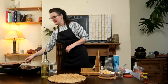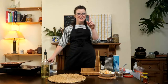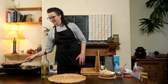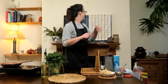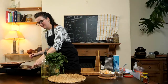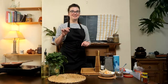So, whilst I am waiting for the chopping just to cook a little bit more, can you remember what I did to each ingredient? Are you ready? Are you sure? So, I have my verbs here for you. These were the verbs that I said. But what ingredient did I say them about?